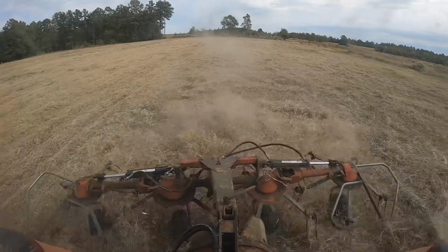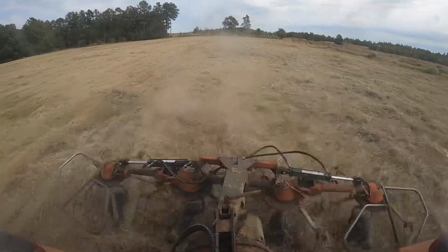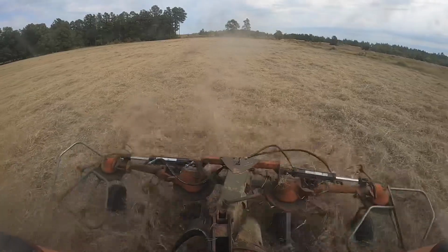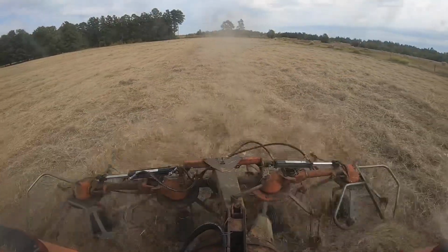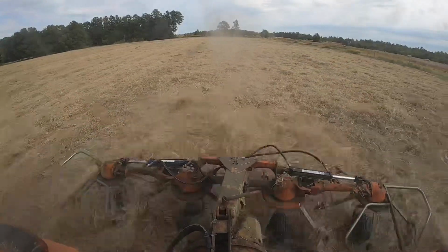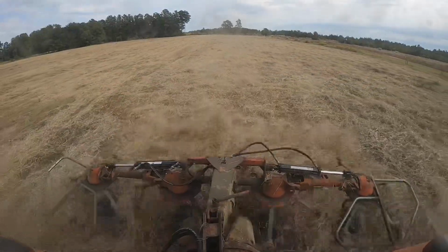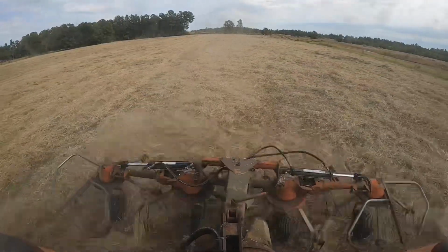Beautiful October afternoon. So fluffing this hay out, it's curing down pretty good. Still a little bit of green out here amongst it, but not too bad. It'll certainly be ready tomorrow afternoon, ready to bale up. So good and thick. Hopefully you can tell that from the tedder throwing it out there. Thick hay here. So we'll finish up our hay for the year.